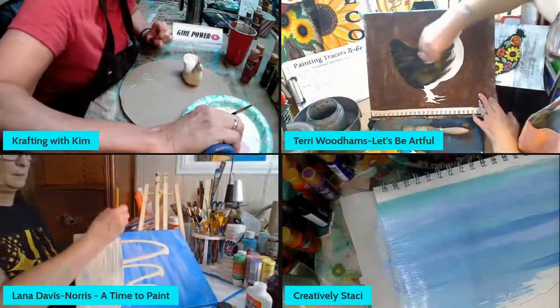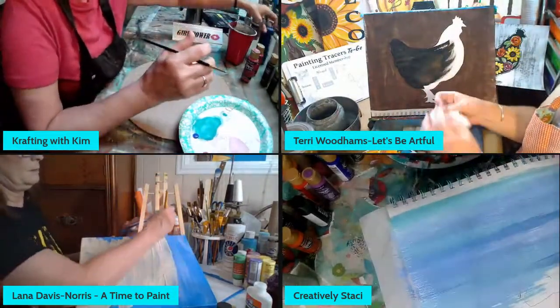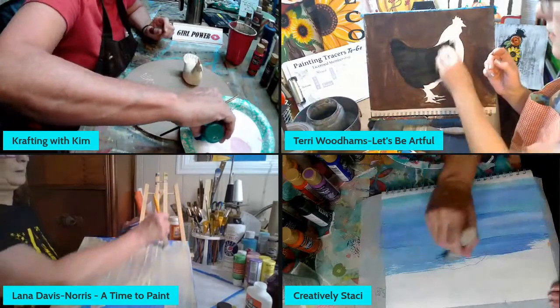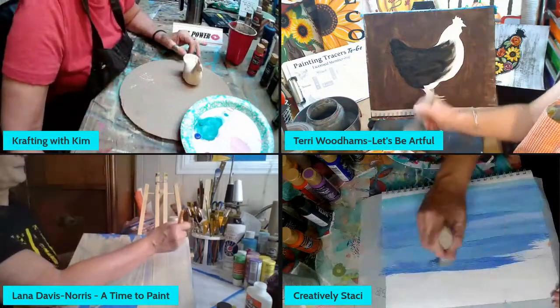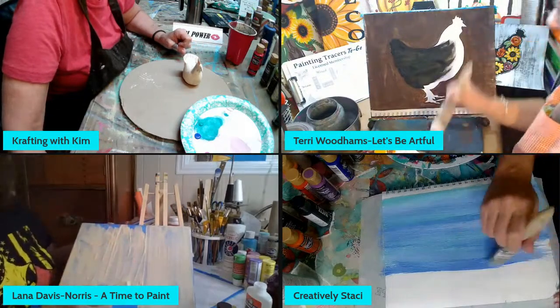I do too. I decided to start with three colors: a teal, a blue, and a white. I'm just dragging them on with a chip brush. Like I said, ladies, just explain a little bit what you're doing, your process, and let everybody know how you're doing and what you're doing and all that good stuff. So I'm actually doing a new process that I just saw this evening, so I hope it works.